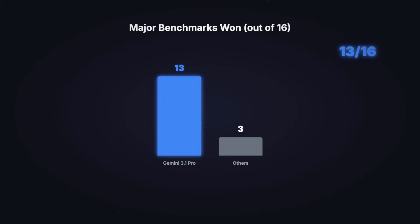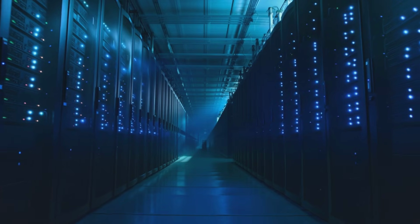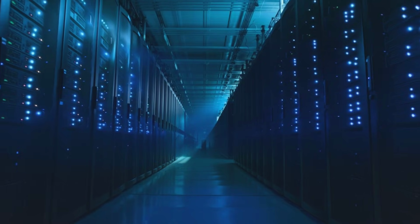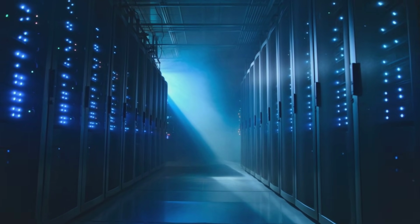And benchmark after benchmark, that promise seems to hold. Out of 16 major tests, Gemini wins 13. Mathematics, logical reasoning, visual understanding. On paper, the match is over. But here's where it gets interesting.